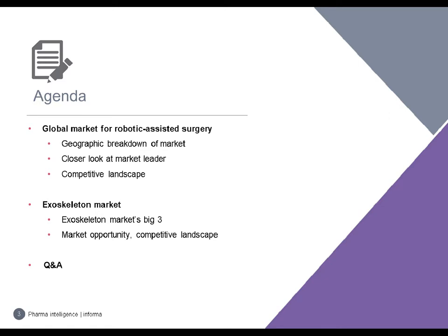And then after Gail, we'll move over to Marion, who will discuss the robotic exoskeleton market. This is still quite a niche segment of the broader robotic devices market, and one that I guess isn't very well understood. But we'll see that it has a lot of growth opportunity. So Marion will give an overview of where this market is currently at, who the key players are, and the growth drivers. And then we'll end with a Q&A.